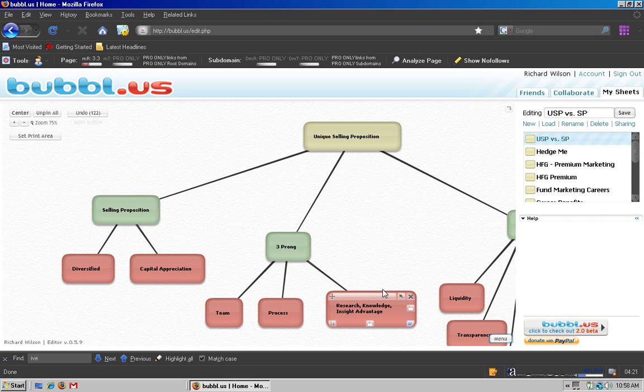Next, the third prong is usually research knowledge or some sort of insight advantage, whether it's competitive research that you collect through a service or a subscription, or maybe intellectual knowledge from working in the industry for 20 years.